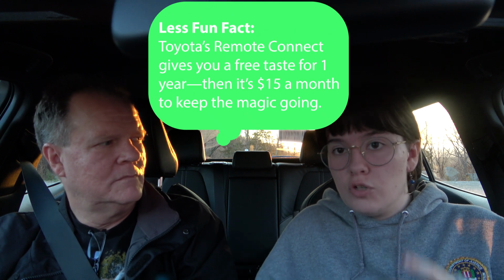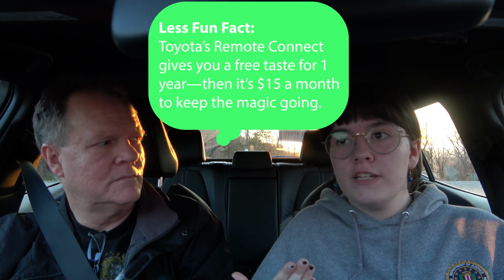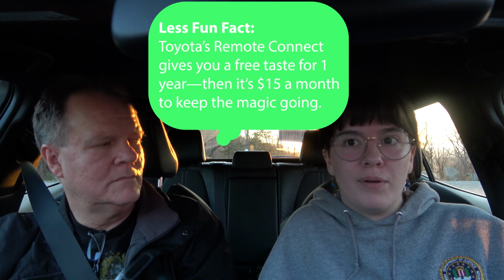A little bit about the purchasing thing. It is a trial. I think I have up to 3 months or maybe a year left with the app, so you do have to pay for it eventually, which is a little sad, but it is very nice to have because I'm the type of person that is like, did I lock my doors? So it's really nice to just have that app there to check it. And if you didn't, you can lock your car. That's just a little bit about the Toyota itself that I really like. Yeah, the Toyota app.